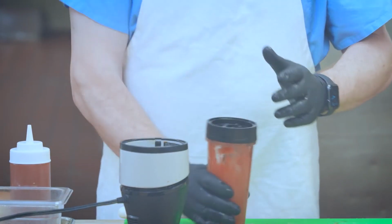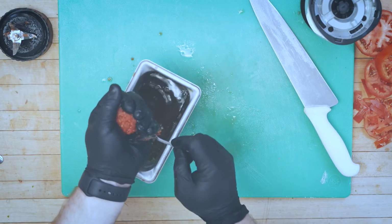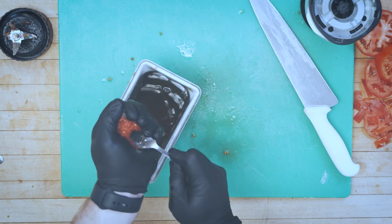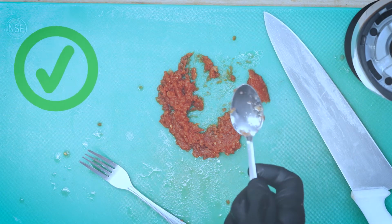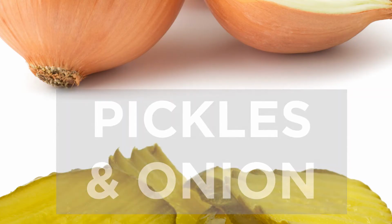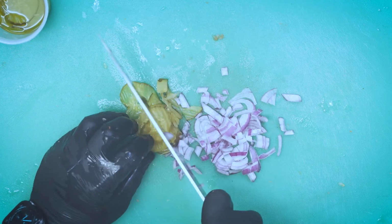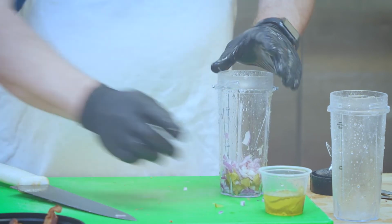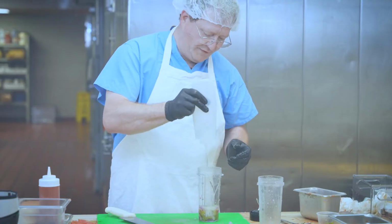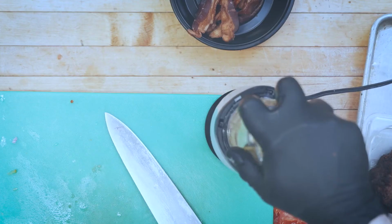All right. Just like with the lettuce, I'm going to strain this. If you try this together and it doesn't quite work, do them separate. I'm just going to do this to save time. So I'm going to use a little pickle juice, and then I'm probably going to add even a little bit of water. Not too much, because we don't want to make our pickles and our onions completely bland.